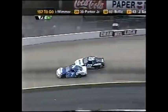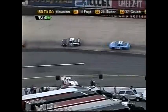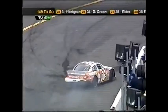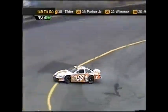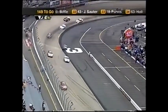You're riding with Kevin Harvick as Newman went way up the racetrack, or rather, you're riding with Kenny Wallace there. All the time. Spin in turn one, Christian Elder has gone around, and Elton Sawyer has spun. Caution is out this time. Sawyer spun off turn two. It was two separate incidents.